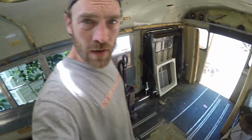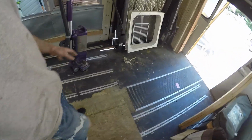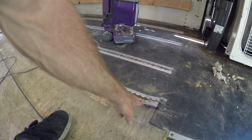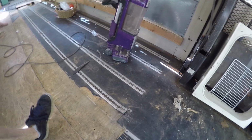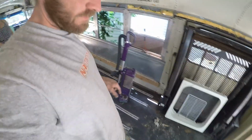All right, I'll start right here and tell you exactly why they did not rip up this floor. Because these handicap tracks are bolted in every 4 inches or so. And of course the heads are hex heads and they're stripped. So it's going to be a nightmare and a lot of work to pull those out. So they probably pulled out one of them and said, forget this.